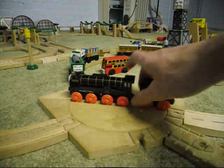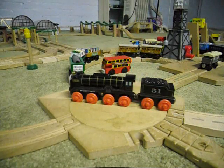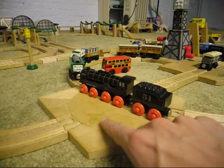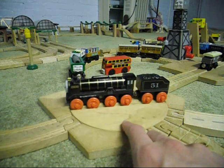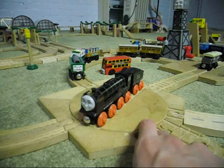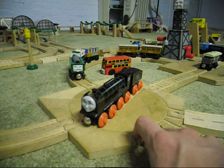So Hiro is mostly black. He is a black steam engine with gold lining on him and red wheels. And he has the number 51 on his tender. I'm not quite sure if that's supposed to represent anything. Maybe it's supposed to come from the year he was built, though I think he was actually built in 1953, not 1951.